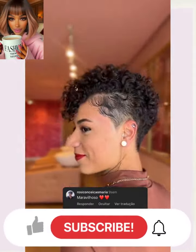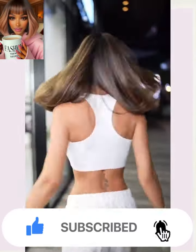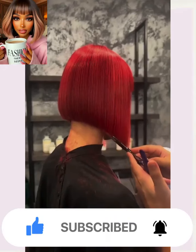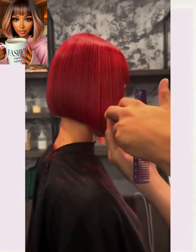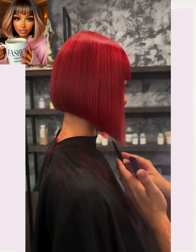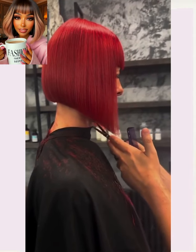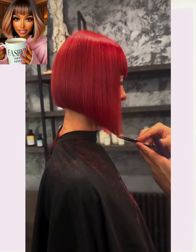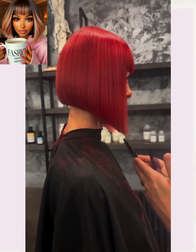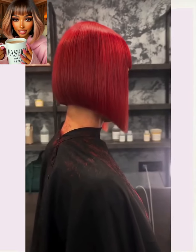Now, without further ado, let's get into today's hair transformations. All right, time for some super flattering haircuts. Here we have this gorgeous red angled bob style with the bangs in the front. This cut and color combination is absolutely unreal. I simply adore it.